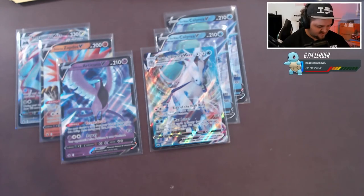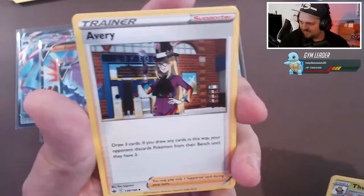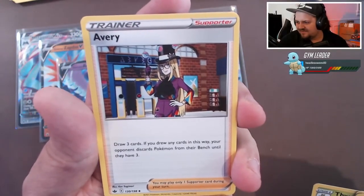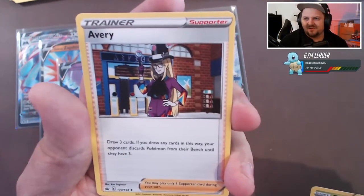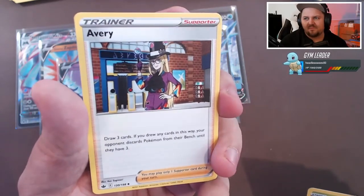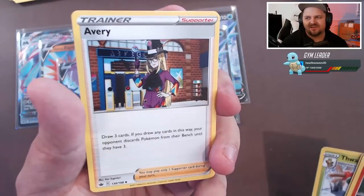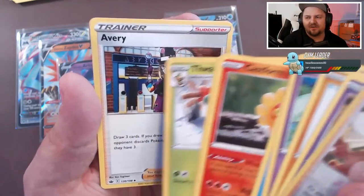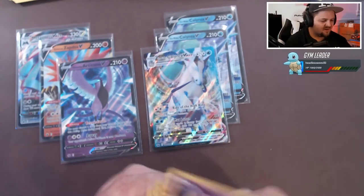So wait, you're saying something about... Oh, you're saying about Avery. The ruffled cravat is a bit much, but I like the sleeves. It also looks like they're wearing shorts that match the color scheme of their shirt. The hat is a little crazy, and I don't know if they're juggling those balls or if they're just floating around their head. Not too sure.